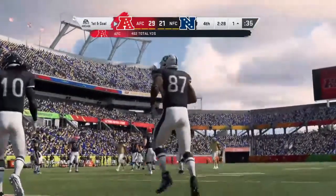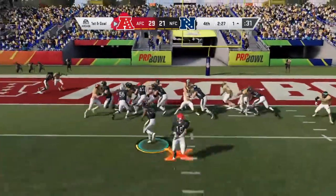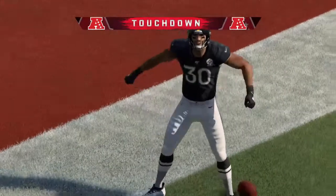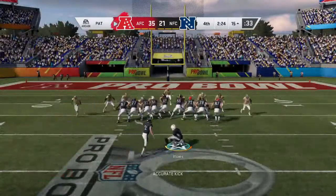Another nice gain, 16 yards there and a 1st down again. 2 big plays in succession. Not sure this D knows what hit him, but now they got to get ready. It's 1st and goal. And he is into the end zone for an AFC touchdown. Taking it in from a yard out. And the AFC is able to widen their advantage.